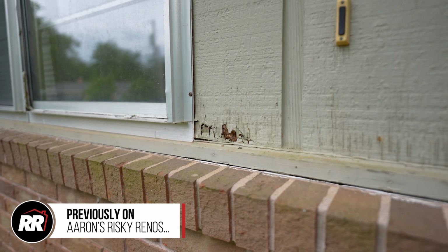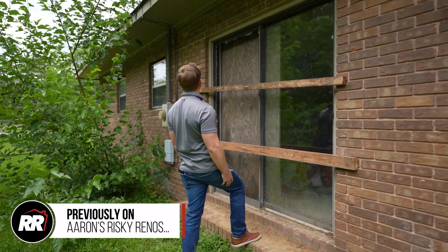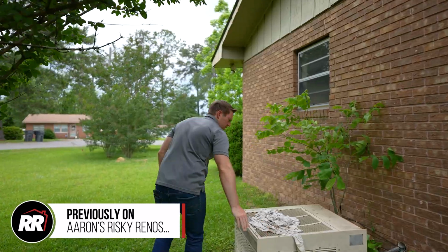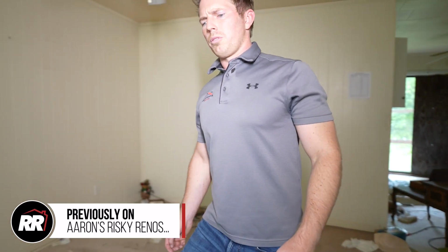I'm going to take care of some of these wood areas on the exterior. A broken sliding glass window. I see an old unit. Man, that thing is old. I didn't see this when I was in here before. I see some ceiling tiles drooping there.